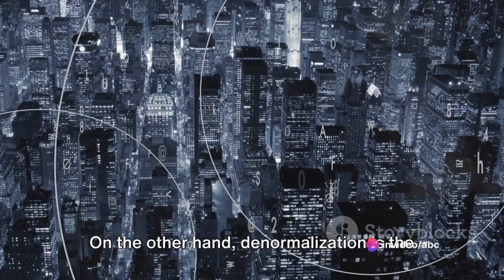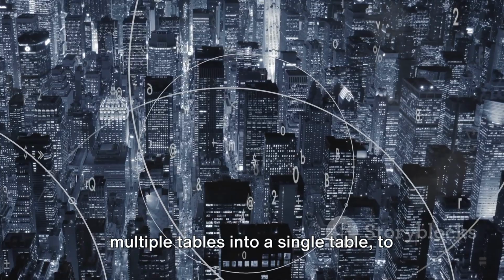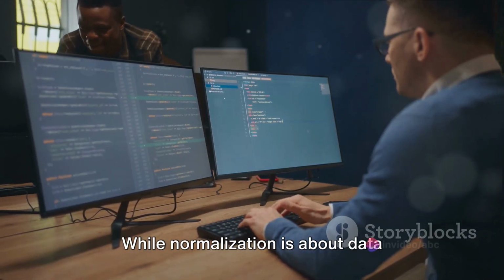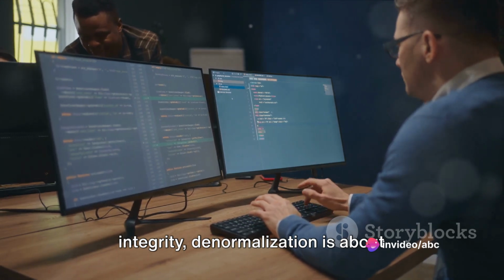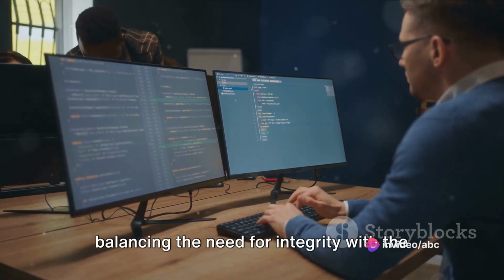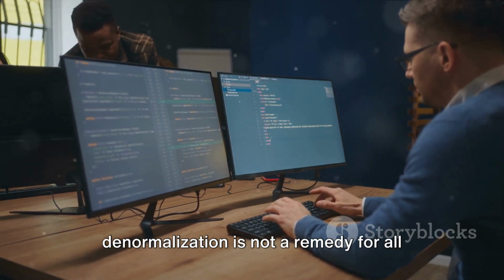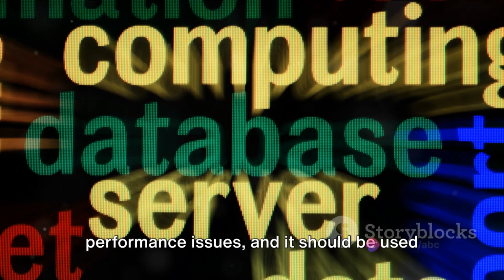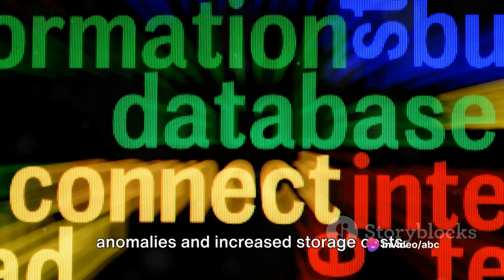On the other hand, denormalization is the process of consolidating data from multiple tables into a single table to improve read performance. While normalization is about data integrity, denormalization is about balancing the need for integrity with the need for speed and efficiency. It is important to note that denormalization is not a remedy for all performance issues, and it should be used judiciously, as it can lead to data anomalies and increased storage costs.